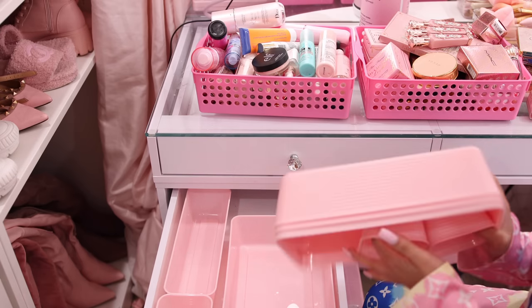In my eye drawer, so like mascara, eyebrow, eyelash glue type things, I did already have it somewhat organized, so I'm going to put it kind of back how it was, and then we're going to do some adjustments to it. I had all my mascaras and things in these ones, which I really like, so we're going to keep these. I have an eyebrow one here, an eyeliner one here, three of those. And then we have all of these little things to put in there.